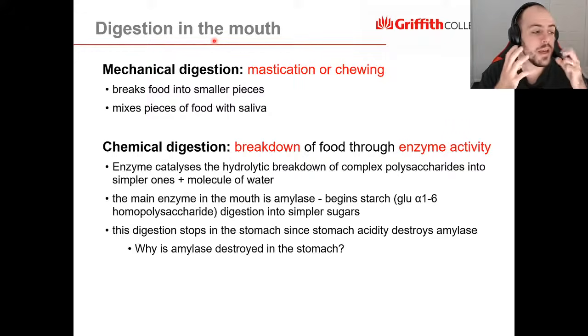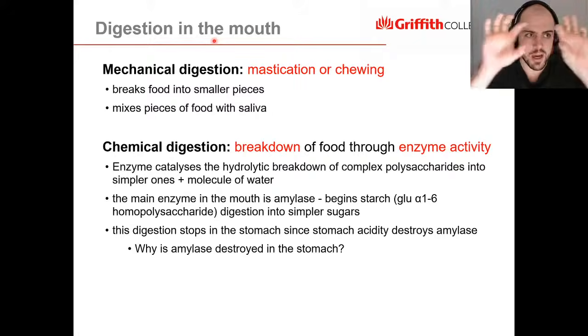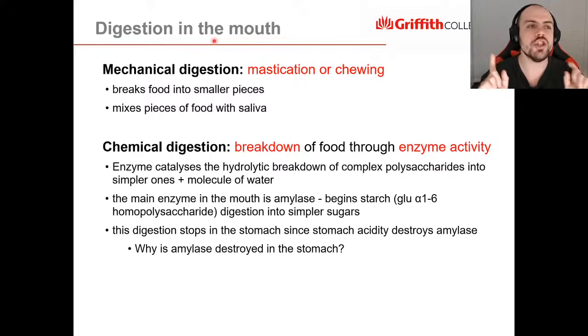But yeah, so when we chew bread for a long time, it will start to taste sweet. The reason for this is that salivary amylase is actually cutting and breaking up our carbohydrate, because a carbohydrate is a long chain of glucose, or a long chain of sugars, I should say, rather.